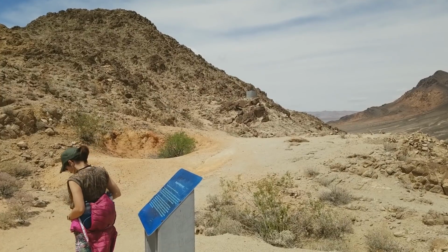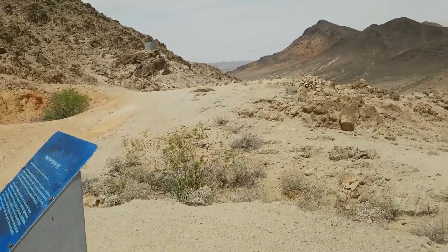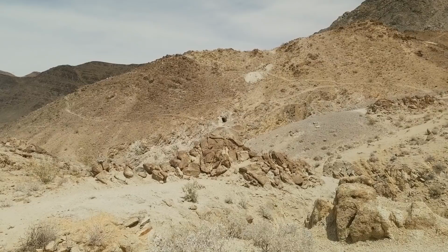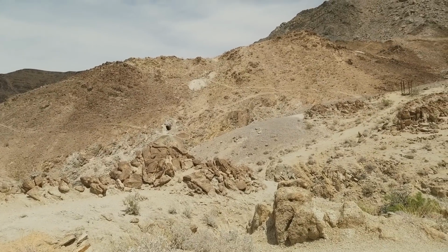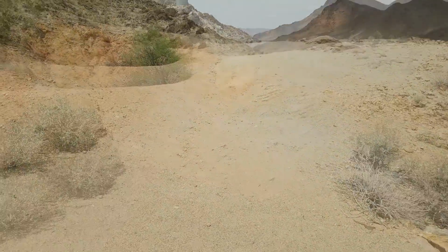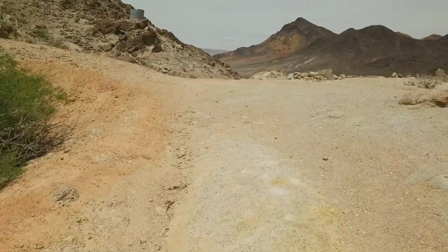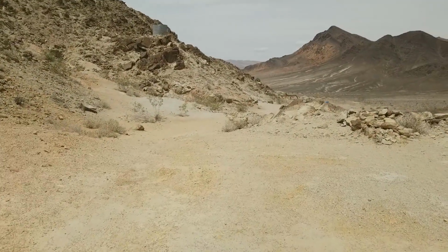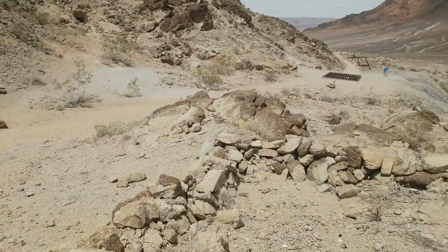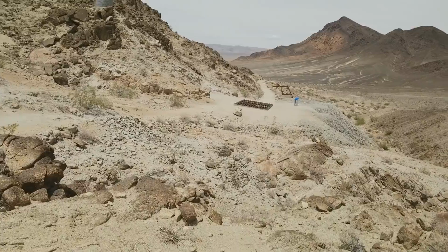I think there's an adit over there that we're going to go investigate. But there's an adit just across our way here, dead center, and a bunch of trails leading to other adits and little prospecting sites. Let's go check this out. Oh, wow. Look at all the nails below us. Wow.